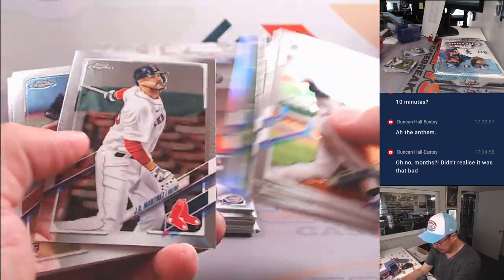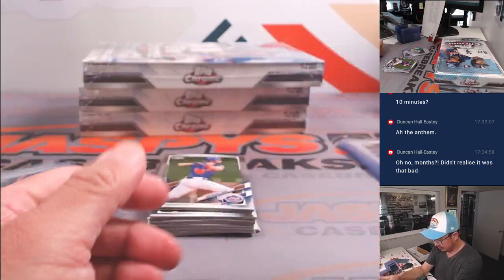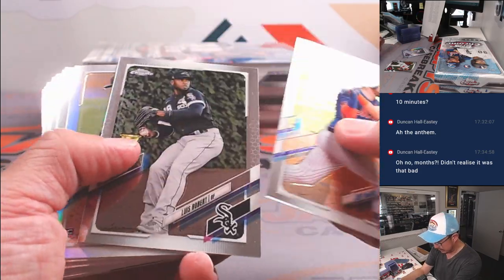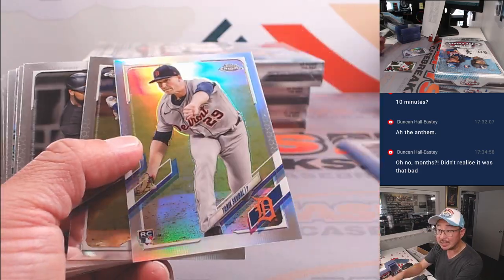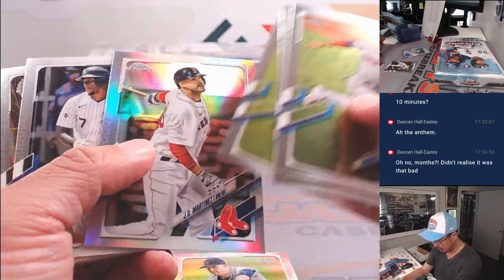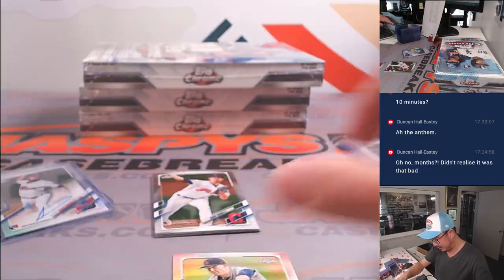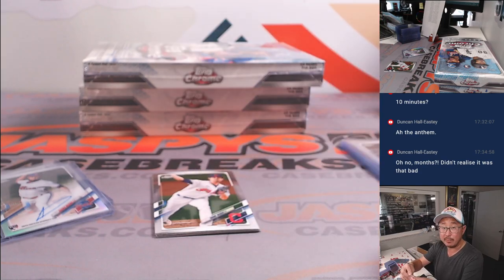378 out of 499. See if we find any more parallels, though, and some nicer parallels, or parallels of some of the key rookies. Tarik Skubal, refractor. He's one of the early favorites for AL Cy Young, believe it or not. Jeremy Port with Detroit.